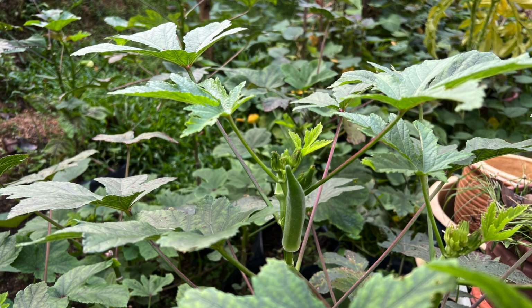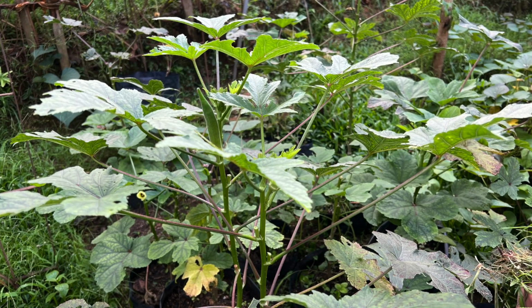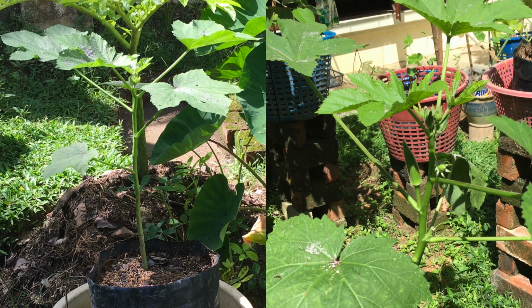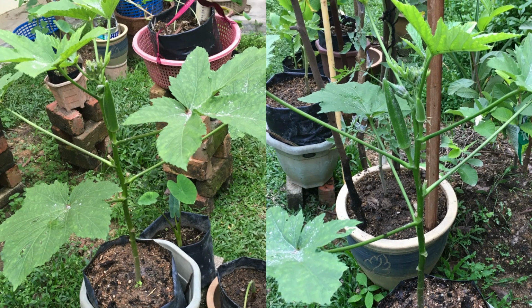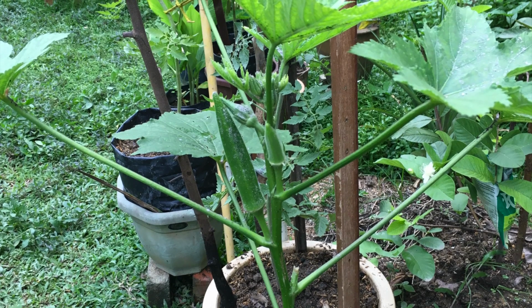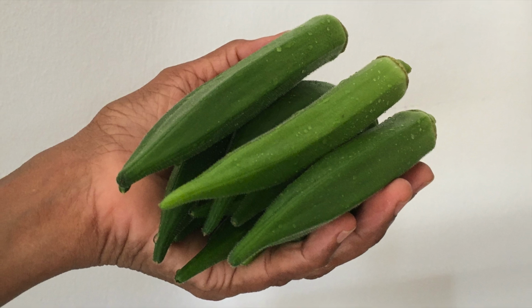Okra pods can be harvested every other day. Young okra pods are tender. They taste best when young and tender. Older pods are tough and fibrous and are inedible. Okra pods should be harvested when the fruit is still green and the pod fleshy with smaller seeds.